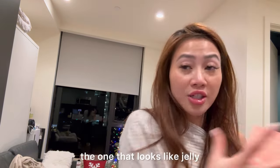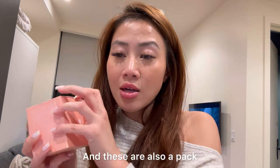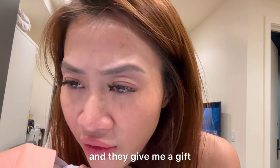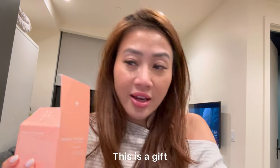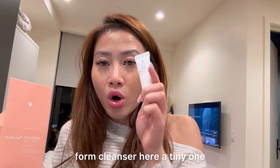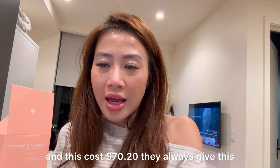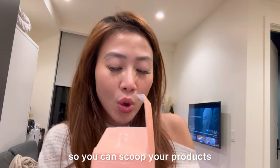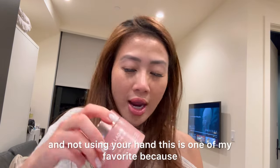Next one, I have the collagen niacinamide jelly cream, the one that looks like jelly. And these are also a pack. I bought it in a two pack and they give me a gift, which is okay. This is a gift. It's a red foam cleanser here, a tiny one, and this costs $70.20. They always give this so you can scoop your products and not use your hand.